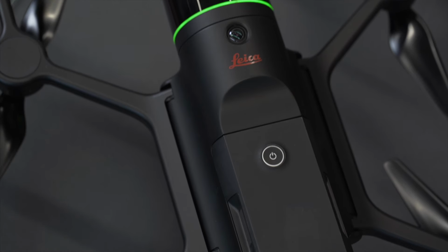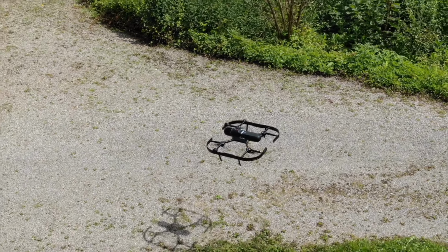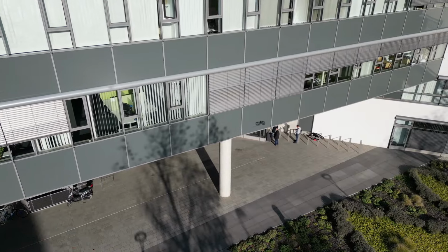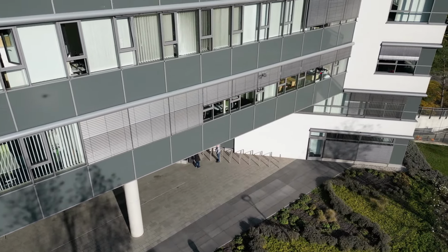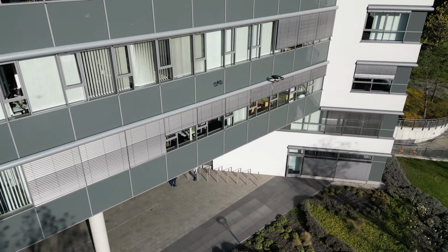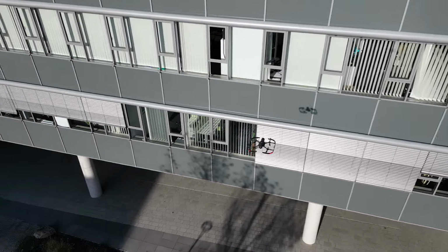First, let's have a look at the key features. The BLK2FLY has a sleek, compact design and is easy to fly. I hadn't flown drones before I started in this role, and very soon I was so comfortable with the BLK2FLY that I was scanning even the most complex projects, from telecommunication towers to sports arenas.